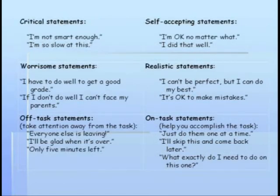I'm not smart enough, or I'm so slow at this. More accepting statements are, I'm okay no matter what, or I did that well. Even if you're slow, you do it well. You're getting the job done.